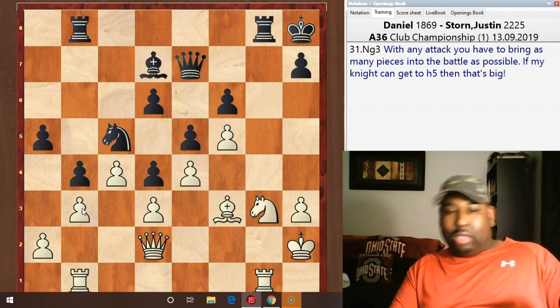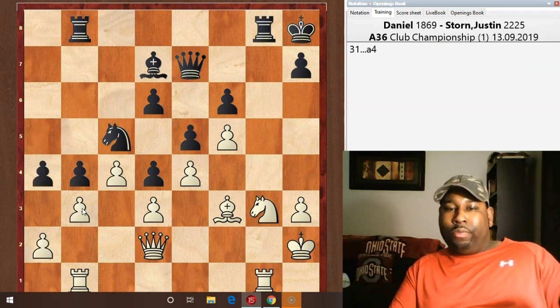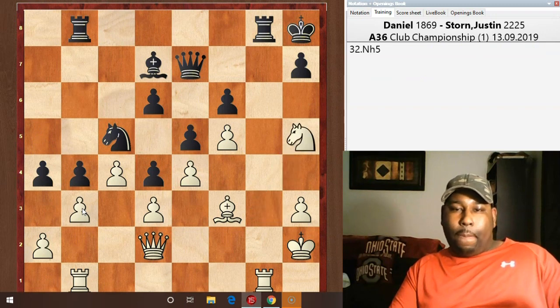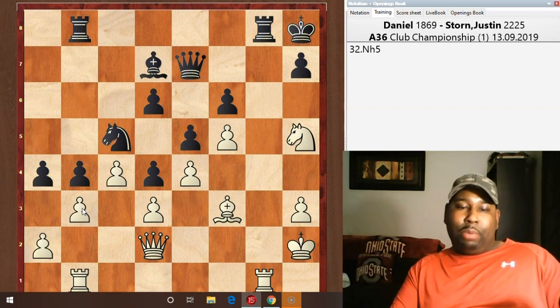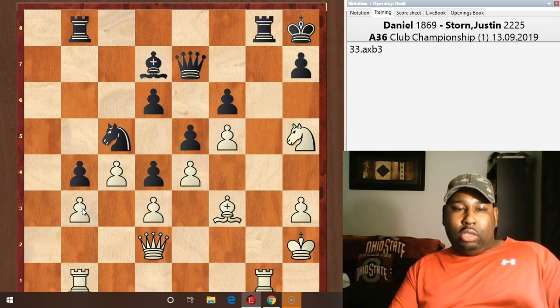So checkmate is always better than material because he would have to get the material, promote his pawn, and then maybe checkmate after that. Whereas I'm going straight for checkmate right off the bat. So a4, and I get knight h5 in. And I was happy that I was able to do that because I thought he might play bishop e8 first instead of playing a4.